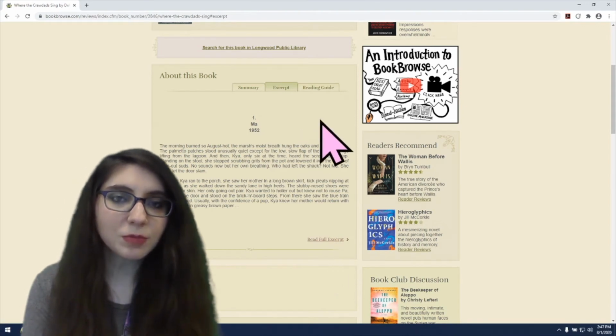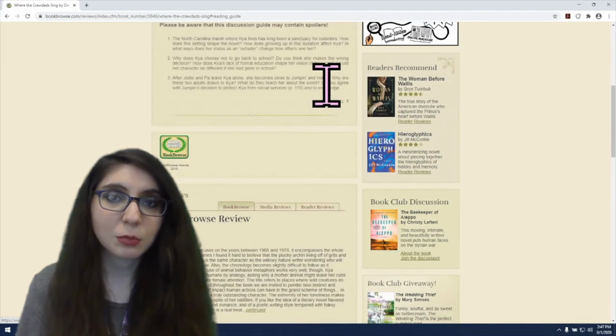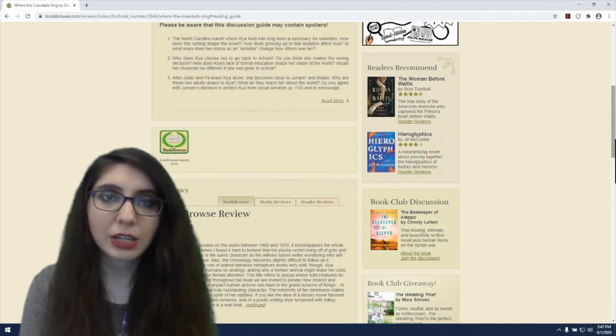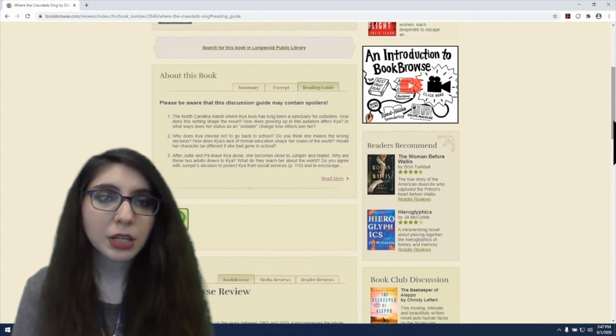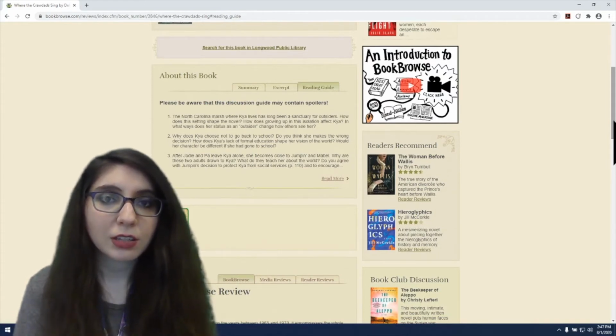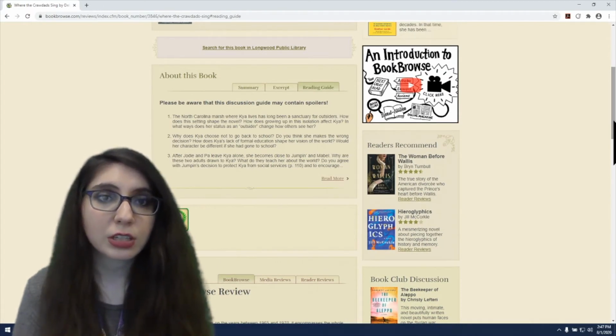We also have, and this is the thing that I really like the most about BookBrowse, the reading guide. So if you had decided that you were going to pick this book for a book club, then you actually get what's called a reading guide, which gives you book discussion questions to use during the discussion.